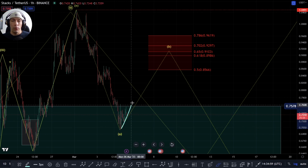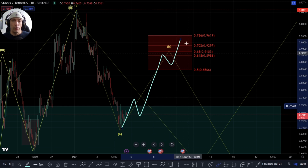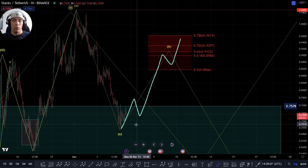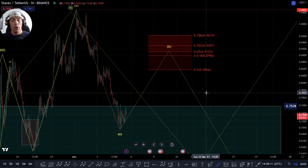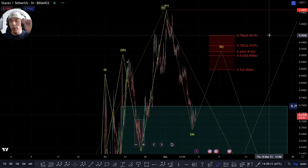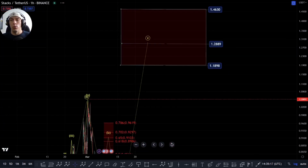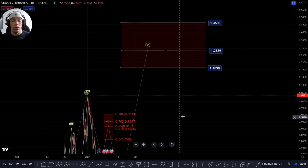If, like I said, we start to form five wave structure here to the upside like this, then it's potentially going to evolve into something else where this becomes a 1, 2, and then we get that break up forward. 3, 4, 5, looking to hit these higher target ranges up here towards this zone of this $1.4630 to this 118.98.